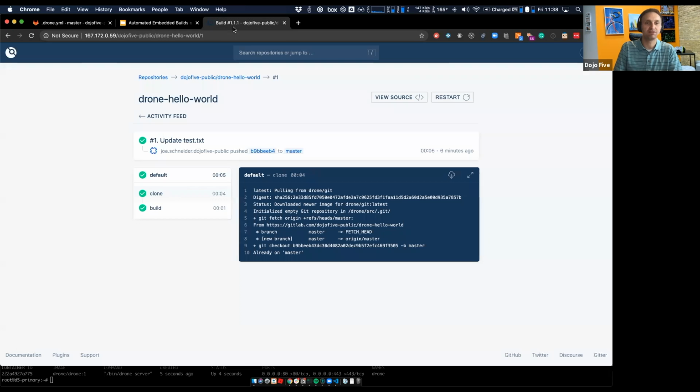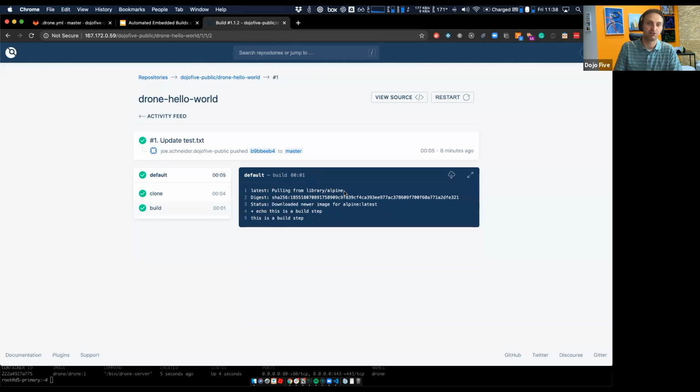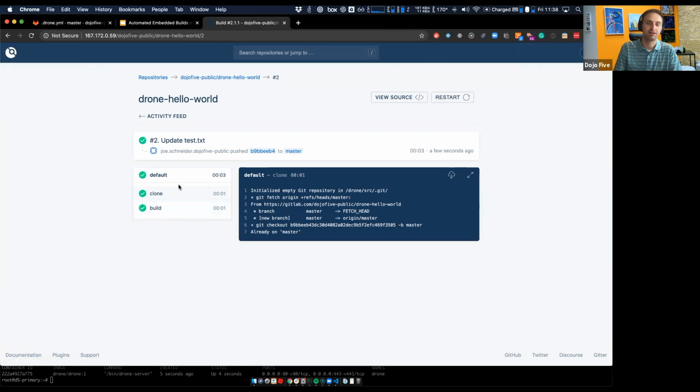And as we see, then there was the clone step, which is one that's kind of built in. And then the build step, which is us first, it grabs the Alpine image. And then it runs our command, which was this is a build step, and there we see this is a build step complete. We can restart it here. It would run again. This is a pretty fast build, 3 seconds, and we're done.